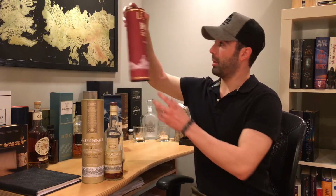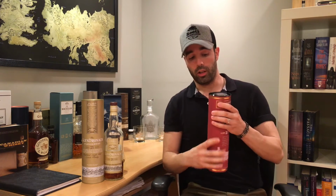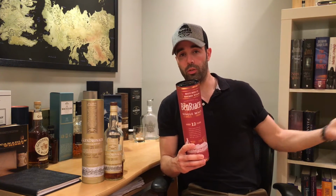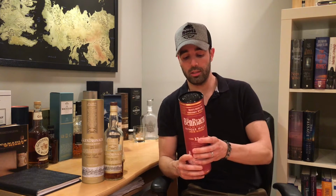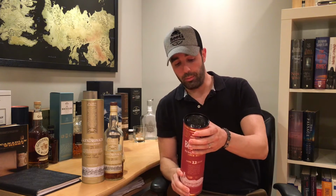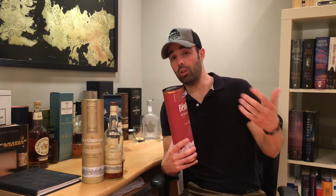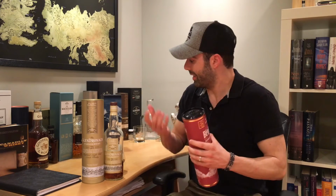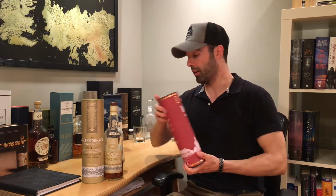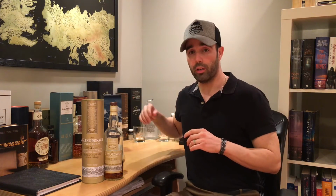I have the GlenDronach 12-year-old sherry wood coming up. This GlenDronach owns GlenDronach now. This is made using the exact same process as the GlenDronach 12-year-old. They're both Pedro Ximenez and Oloroso sherry casks. GlenDronach is in the Highlands region. This is in the Speyside region. So it's amazing how the region actually makes the whiskey taste different. From distillery to distillery within the same region, it blows my mind. Made the exact same way, yet they taste drastically different. I'll tell you which one is better. Like I said earlier, I highly recommend the GlenDronach 12-year-old. You'll see how I feel about it.